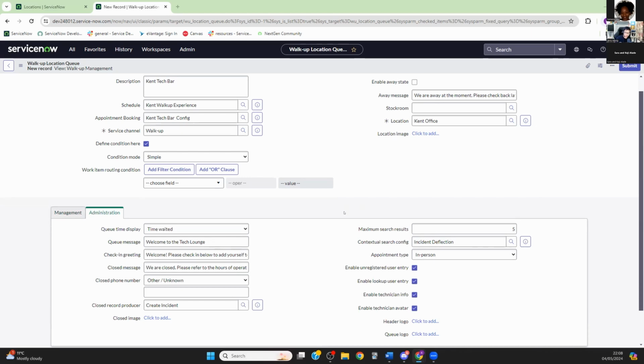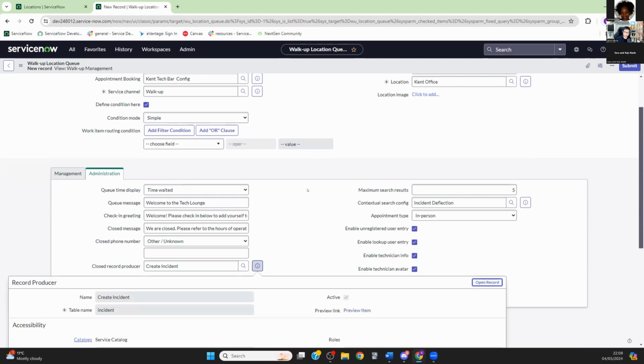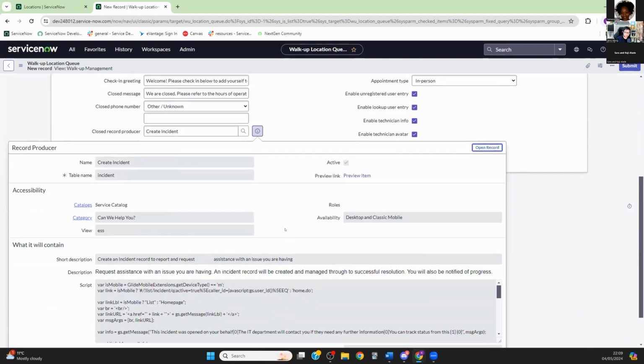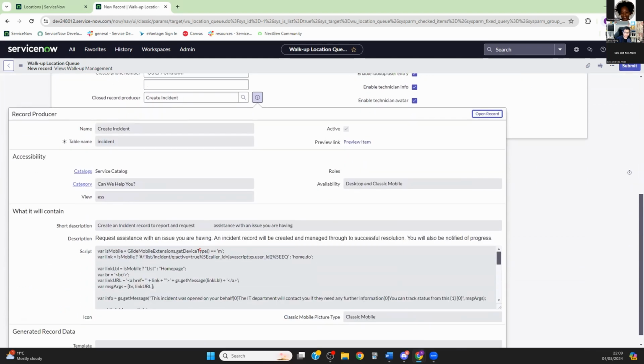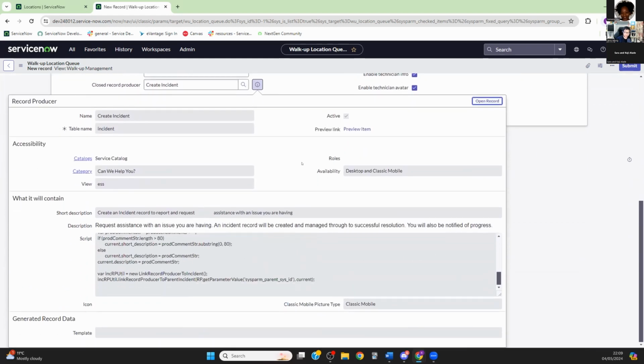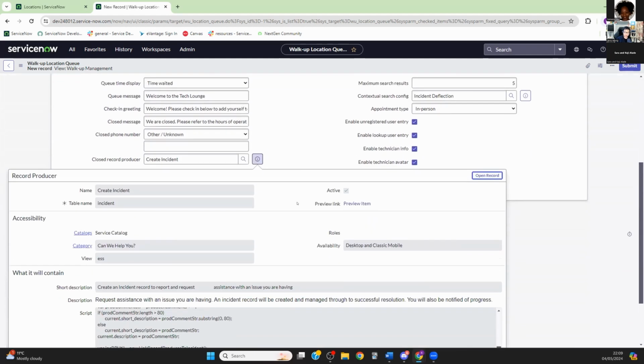I was going to just pause on this, KG, because I wanted to mention where it says close record producer at the bottom. That automatically has that as a create incident. I'm going to go in and have a look to see if it points to the record producer that we've created. Not this one, this is out of the box. Yes, it is. Oh, this is an incident one. Yeah, this is a separate one.